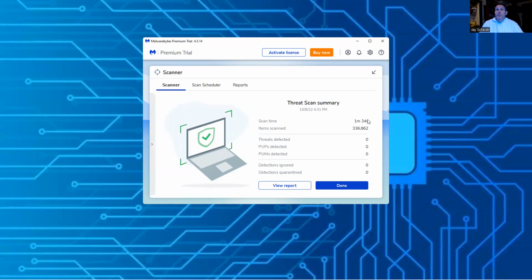But here we are, a minute and a half. And again, this took less time, primarily because it wasn't a hard drive with a mechanical magnetic read-write head. It's an M.2 NVMe SSD, a terabyte. It's basically flash memory. It's super quick, super easy. But it scanned a little over a quarter million items, nothing found.